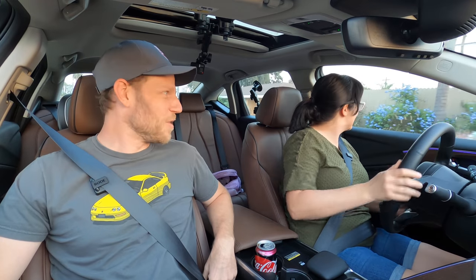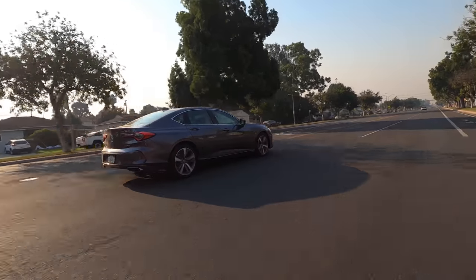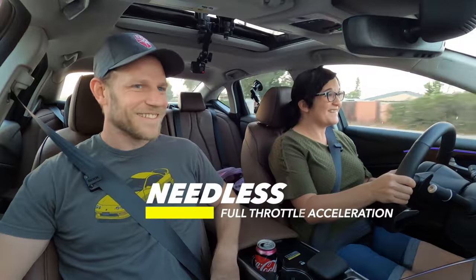Oh boy, we got a sweetie at the wheel. Alert. Alert. I can see well out of it. I would agree. There are rear quarter windows that offer good visibility over the shoulder. A little behind the scenes, we are in a massive rush to shoot this video. So, we're going to get one full throttle acceleration. When it's clear, go. Full throttle acceleration. Whee! How's that feel? Good.